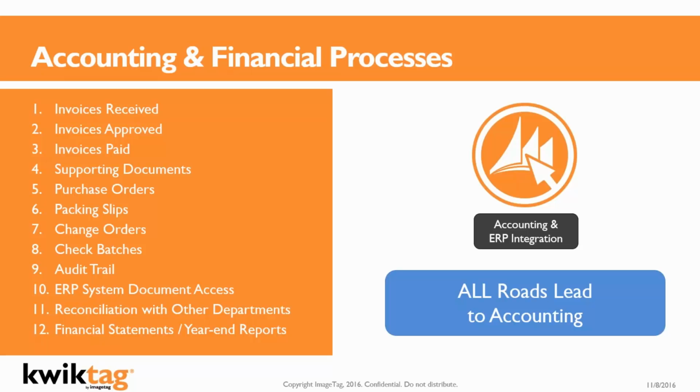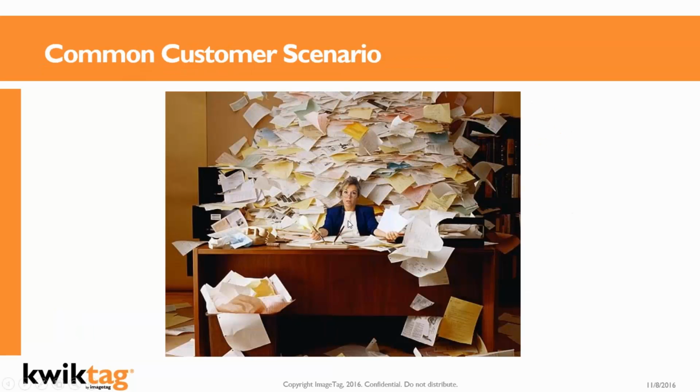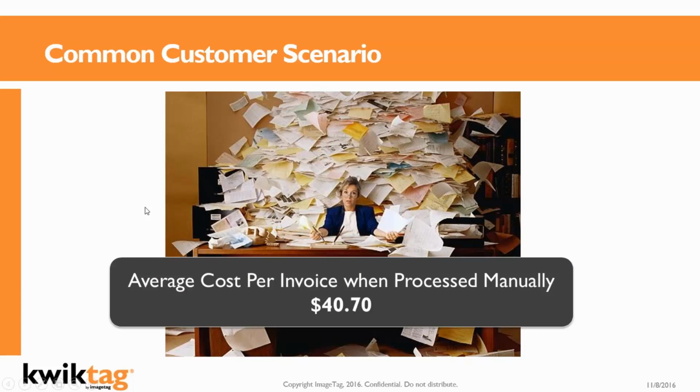So the financial statements and year-end reports, of course, need to be visible and accessible and reproducible when audit time comes. So here's our friend who's piled up with paper again, and what does it mean to her to have visibility, or to her colleagues to have visibility into these areas?